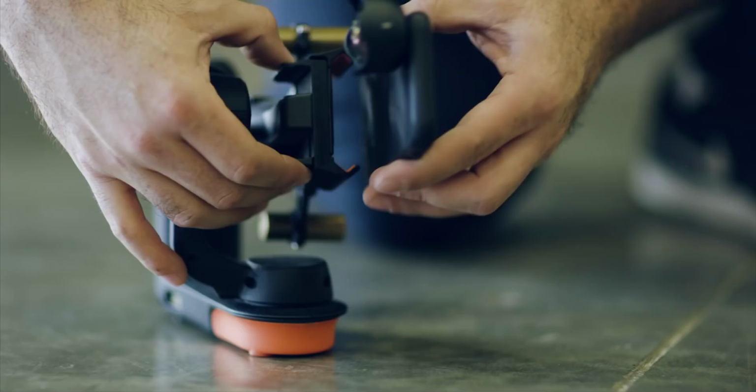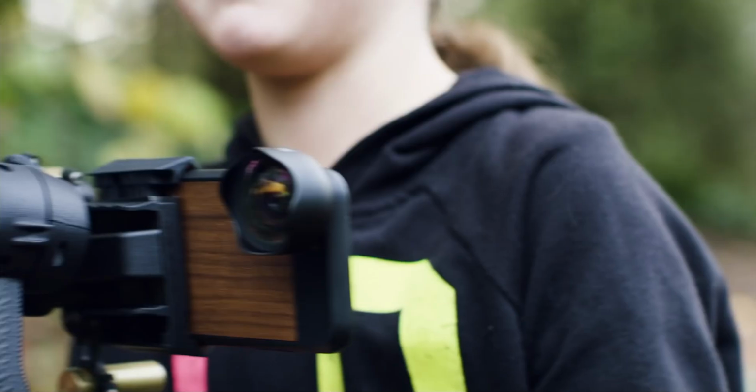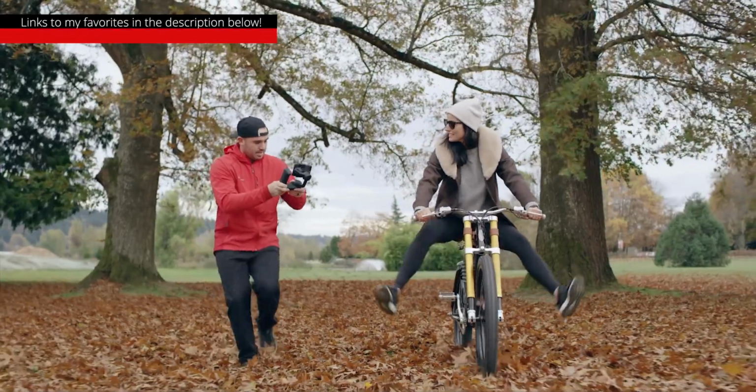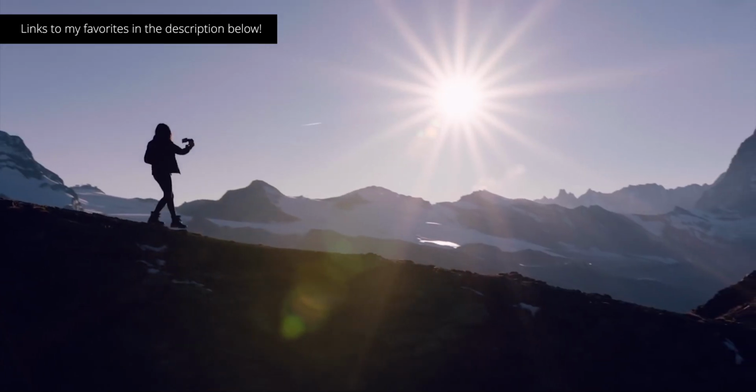You have to understand, it's difficult for most people to watch shaky video unless what's going on is extremely interesting. So making sure you consider a good mobile phone gimbal is important. I'll link to some of my favorites down below.